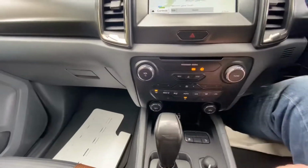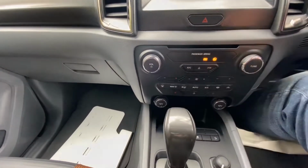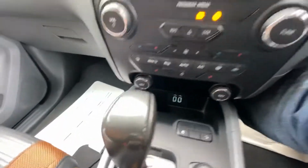Got dual zone climate control, switch it on and switch it off like that. Air conditioning works fine, no problem at all. You've got 2 USBs down there, so you can charge your phone, plug your phone in for your Apple Play, whatever.